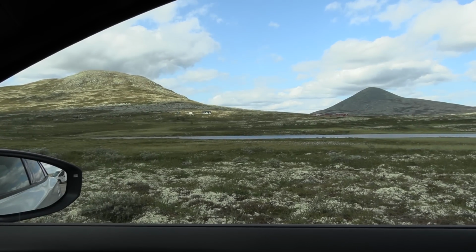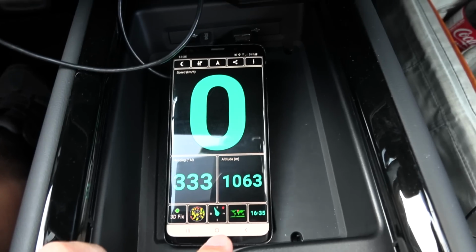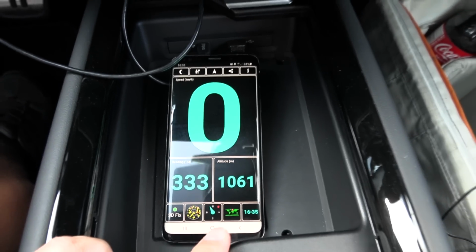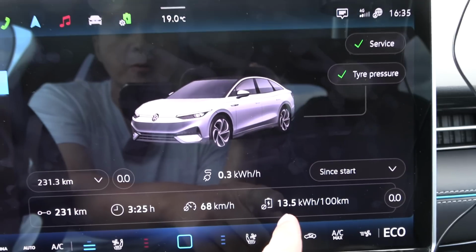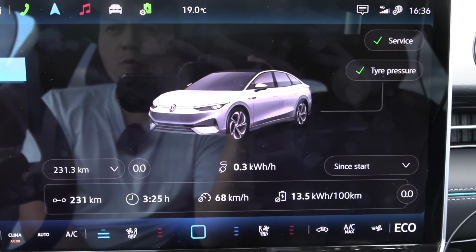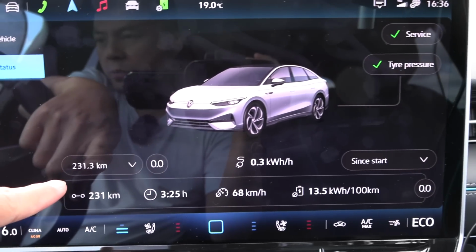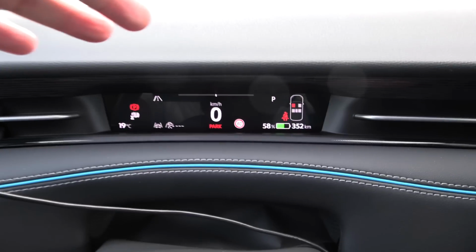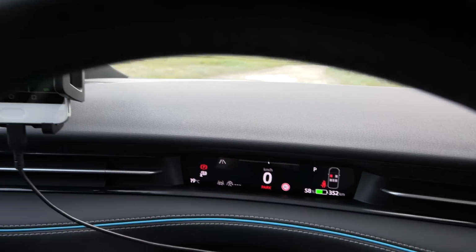We are now at Venebigsfjellet. This is the checkpoint where I'm gonna make the thumbnail. Let me show you that we are at 1,060 meters above sea level in the highland. And over here, the consumption has gone up to a whopping 135 watt-hour per kilometer. Fat eater will be like, wah! You see, we have done 231 kilometers and we still have 58% left. So we're gonna get lots of energy on the way down.